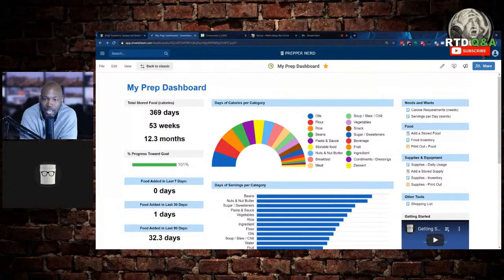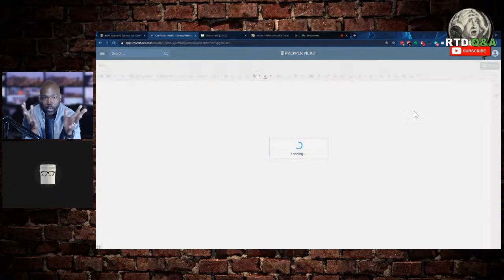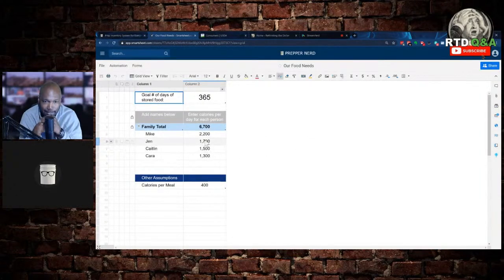And so the calorie side of things, as far as knowing the calories you need for your family or whatever, is there any way of figuring out, depending on your family size, how you go about determining the calories that you would want to stack?